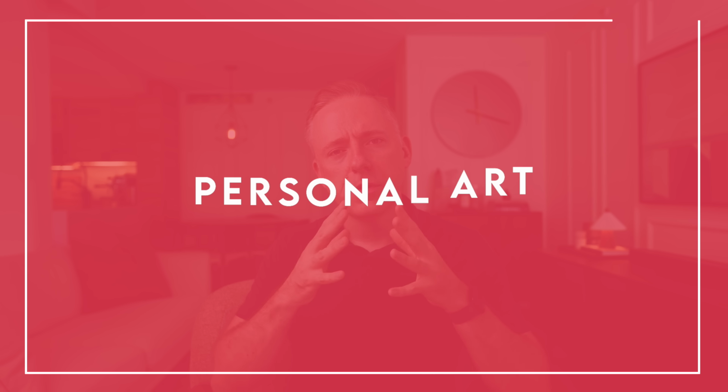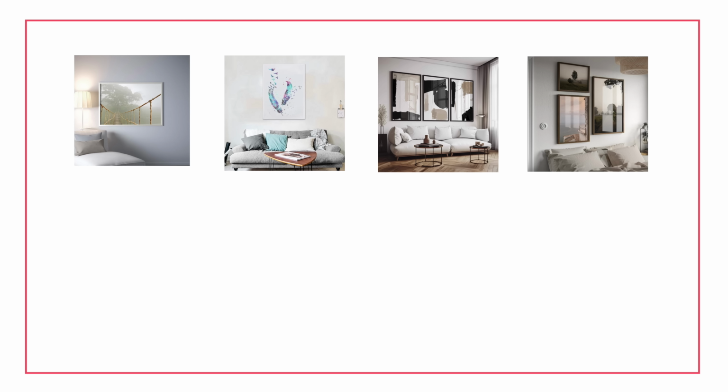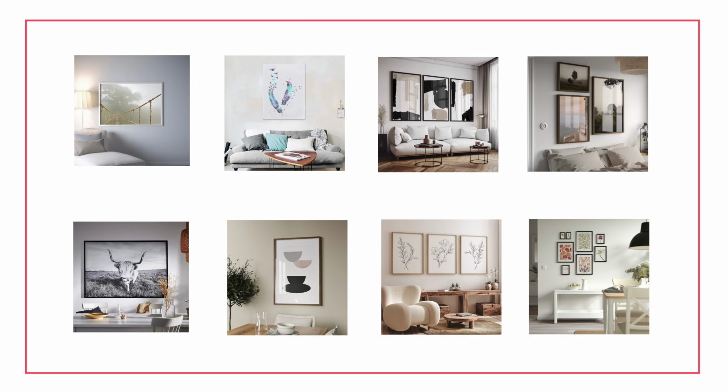Adding in personal art. I shouldn't be shocked by this because I know how many prints people buy from IKEA, and there's a lot of them out there. So I guess maybe I shouldn't be surprised. Personal art in some way, shape, or form. Now, does that mean that you need to go and buy some super crazy art from some super fancy gallery or something.